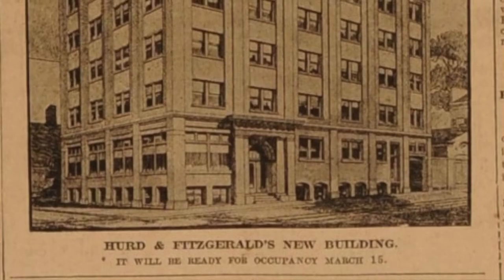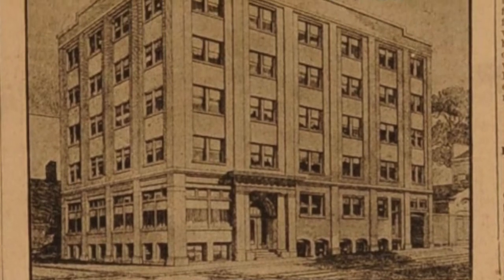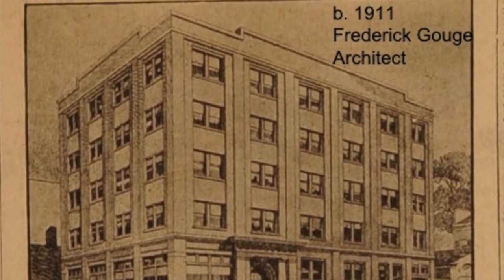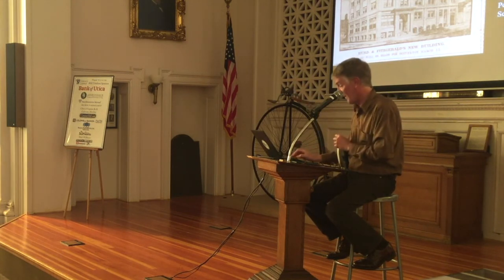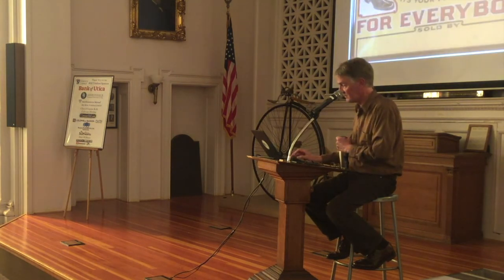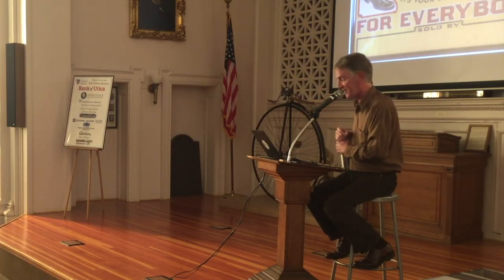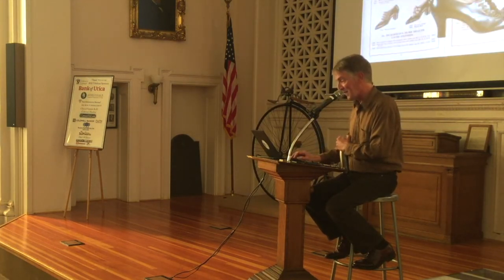This is one building that still stands because all the other ones are gone. This is the Herd and Fitzgerald building, which is down by the train station. It was built in 1911, designed by a Utica architect named Frederick Gouge, who did quite a few buildings in that area. The Children's Museum is another one of his buildings, and probably more. And they had quite a good brand with salesmen going to different towns in New York, New England. I'm not even sure how far afield they got, but they were around for a long time.